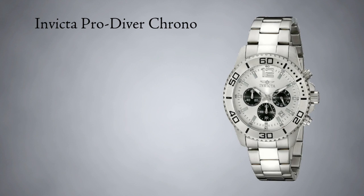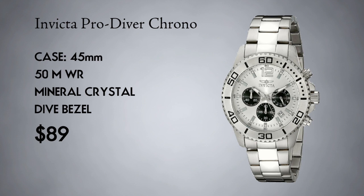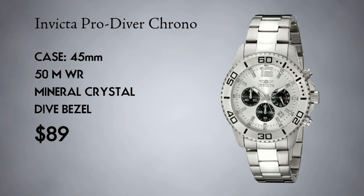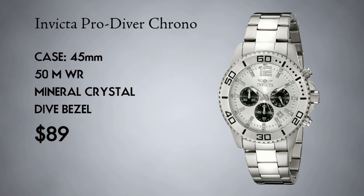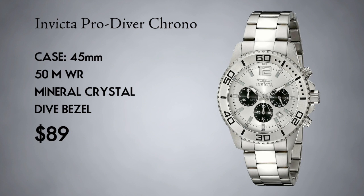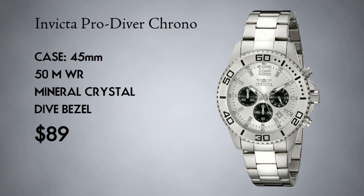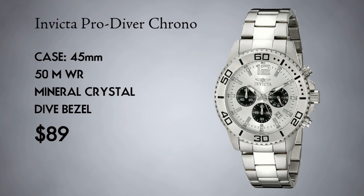Moving up a little bit, we're going to take a look at the Invicta Pro Diver chronograph, which you can pick up for $89. Invicta's a lot of times kind of looked down on. People don't like their more flashy and huge watches. A lot of people don't prefer that style, but almost everybody, watch snobs and non-watch snobs alike, tend to like the Pro Diver. It's Invicta at its more subdued, a traditional dive style watch. The Pro Divers usually borrow a lot of design elements from the Rolex Submariner. Here you're getting that Pro Diver aesthetic with a Panda dial chronograph. So you get a nice stainless steel dive style watch with a kind of cool Panda dial chronograph.